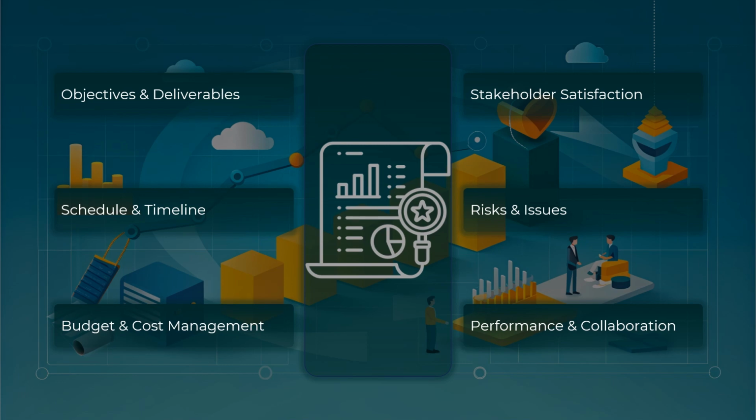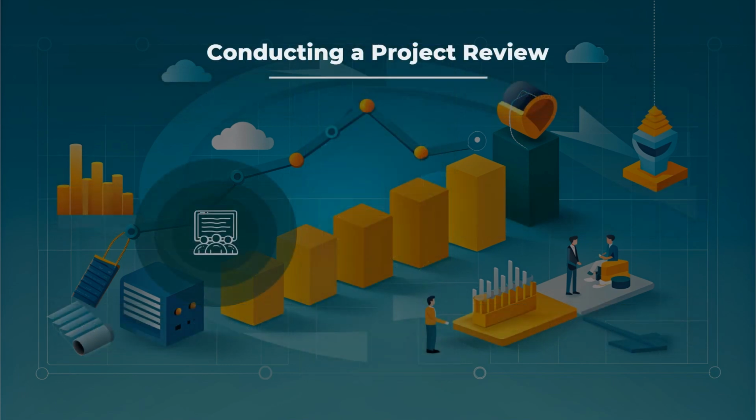project management practices. Conducting a project review involves several key steps to ensure an effective evaluation of project performance and the identification of areas for improvement. Here's a summary of the process. Define review objectives: establish clear objectives and scope for the review, identifying specific areas to evaluate, such as project objectives, deliverables, schedule, budget, stakeholder satisfaction, and team performance.